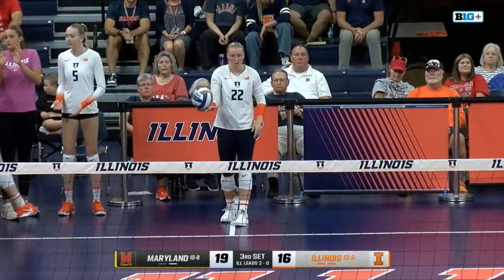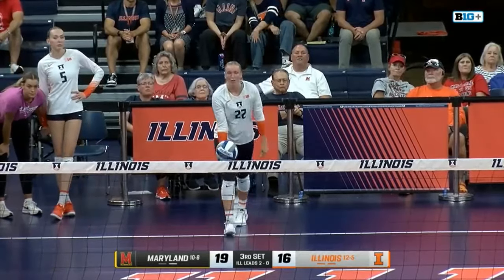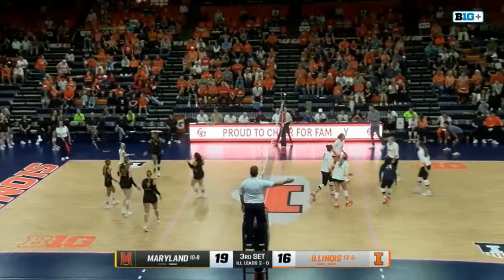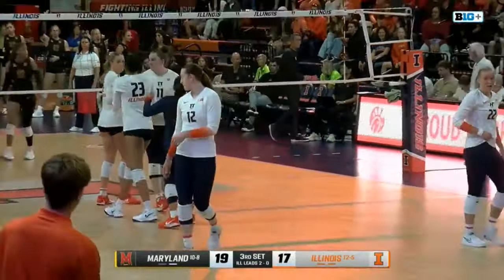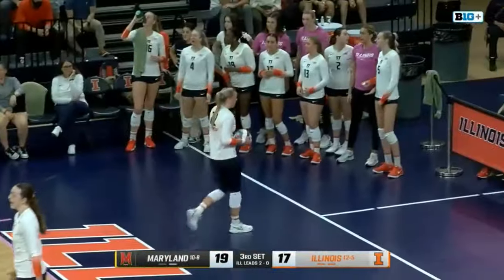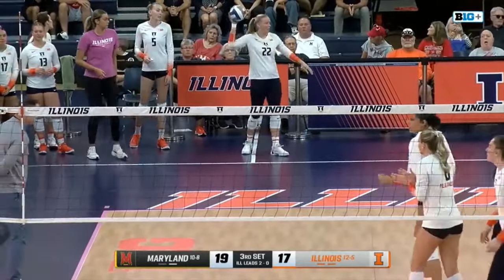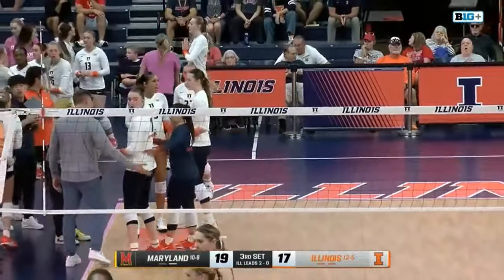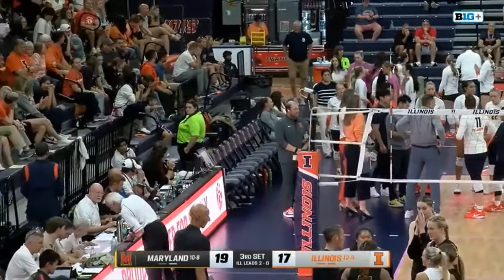So Huff Hall is about to hear Brooke Mosher's jump serve. And there's an ace for Brooke Mosher right on cue. I don't think TV can really do justice to Brooke Mosher's serve and how fast it is coming over the net. And so many decisions in the serve receive are made before crossing the net: where the passer is going to move, who's going to take the jump serve. So, yeah, Brooke Mosher has got a tough one.